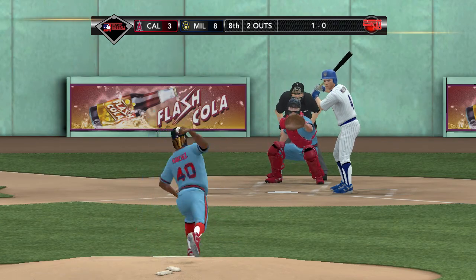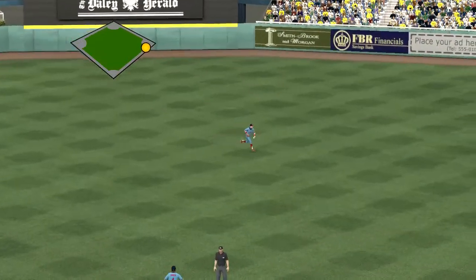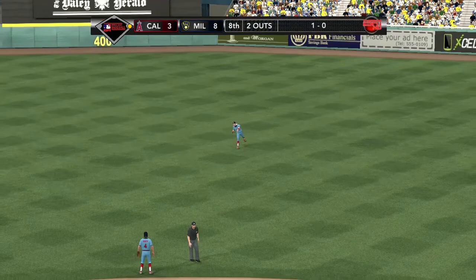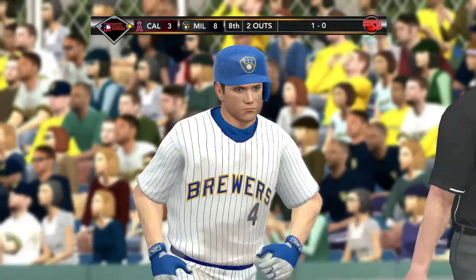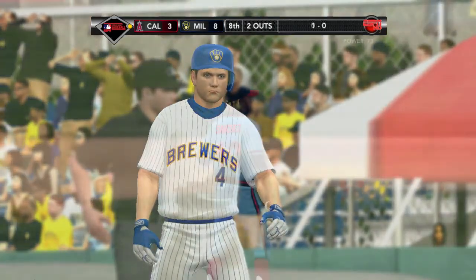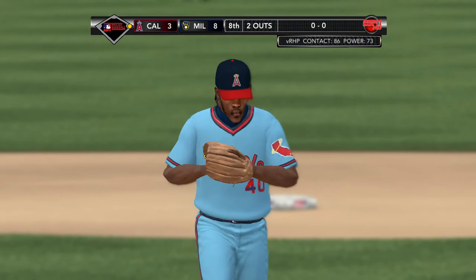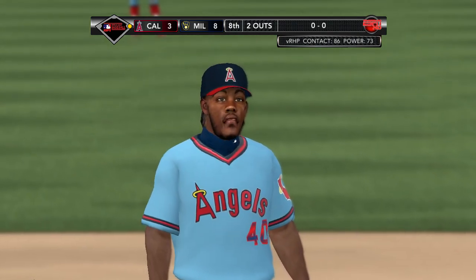The pitch. Swing, liner back up the middle. And it gets down. Hit after hit. They just keep on coming. He's got 4 today. Well, he just continues to swing a hot bat in this one. Is that 4 hits for him now? Yes, it is. And we're going to see Yount now. Had a home run back in the 6th.